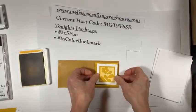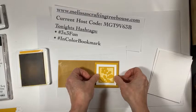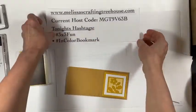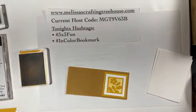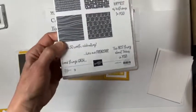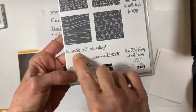Dimensionals on there. I'm just going to go ahead and attach that. So cute. I'm kind of a sucker for cute things. All right, so now we got that. Now I've got a sentiment that I'm using from this. You are so worth celebrating.